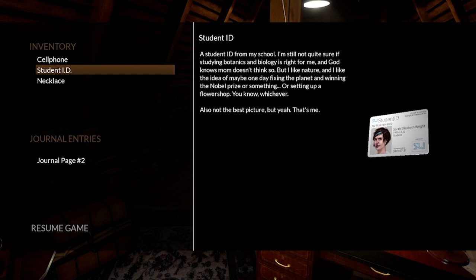So that's a student ID from my school. I'm still not quite sure if studying botanics and biology is right for me. That's a pretty good degree though. That sounds like pretty fun. And God knows, Mom doesn't think so. But I like nature, and I like the idea of maybe one day fixing the planet and winning the Nobel Prize or something. Or setting up a flower shop, whichever.